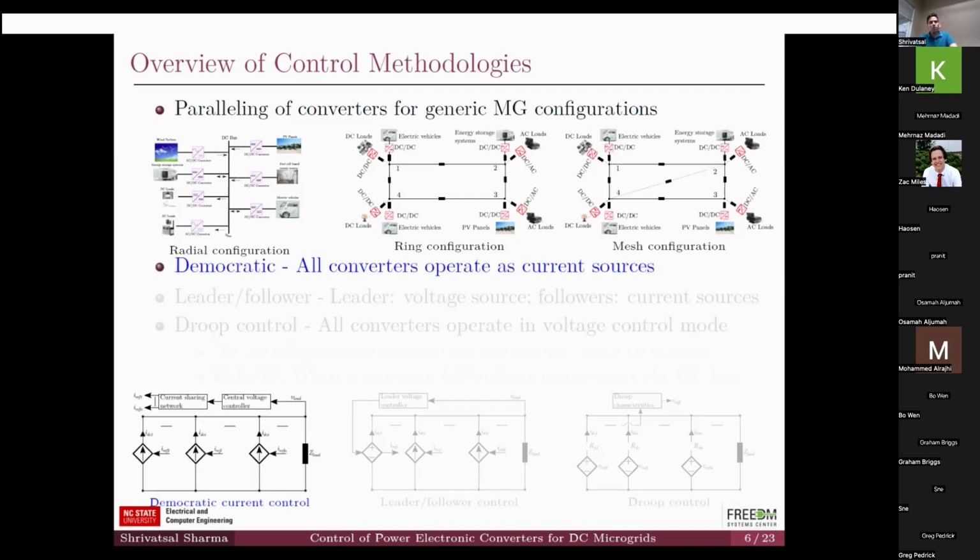Now going to the control methodology. One of the control methodologies that is being actively studied in the literature is called the democratic current control strategy. In that control strategy, with the figure on the left bottom, I'm trying to show how the converters can be modeled. In this particular case, all the converters can be modeled as current sources. And there is a central voltage controller which takes into account the bus voltage and generates a current reference for all the converters. So all the converters receive information from a central voltage controller, which are basically the reference current commands.